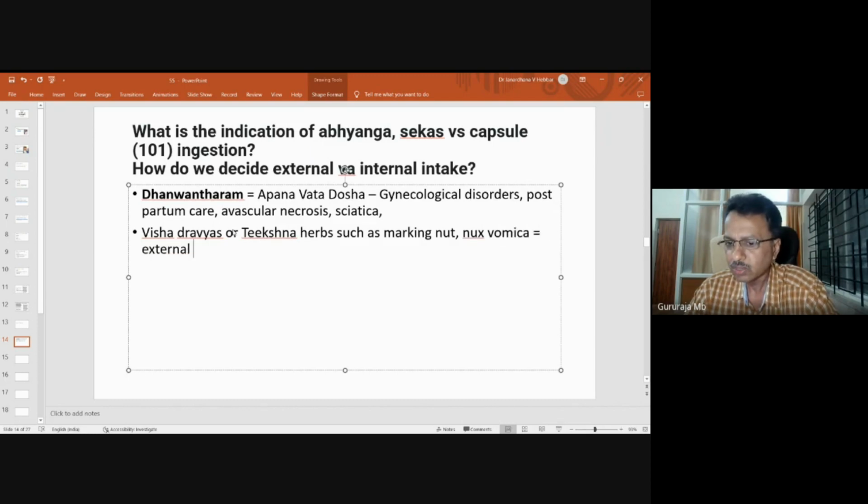So you need to understand with respect to Falashruti. Very clearly in Falashruti it is mentioned whether it is Pana, Abhyanga, or only for external purposes or anything like that. Very clearly Acharyas have explained. We need to follow that. That's all. No need to go for any experimentation in this.